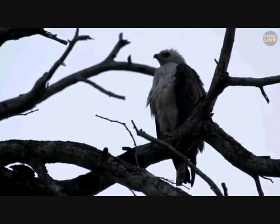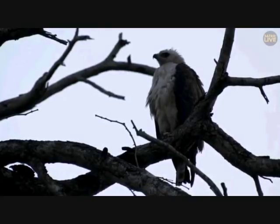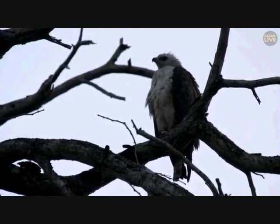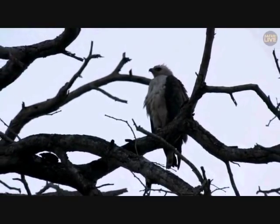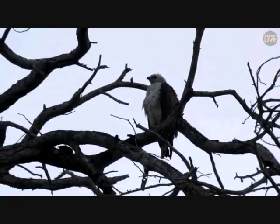They'll need a bit more light than what they've got currently. So for now, it's just about sitting, staying nice and warm, puffing oneself up to trap a bit of air against the body and to stay nice and warm until such time as the sun rises.